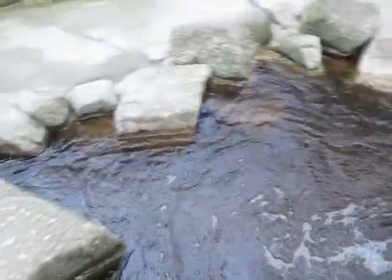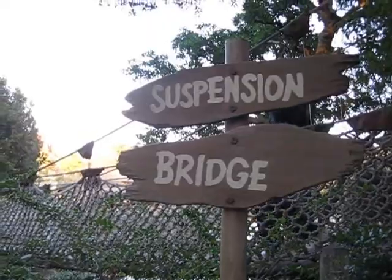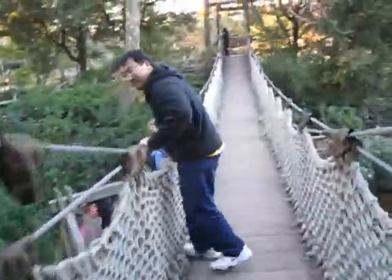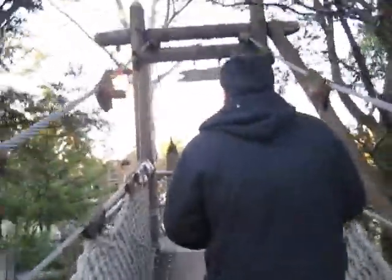Oh no, I have to cross this. Oh God. Oh, okay, I made it. Suspension bridge. Does that mean I get suspended and get sent here? Maybe. Oh no. Oh, not again. Vertigo. Oh no. No. No. No. Wow, bro, stop shaking the bridge. What? Makes it more exciting for everybody. Oh, that was a nice calm bridge walk.